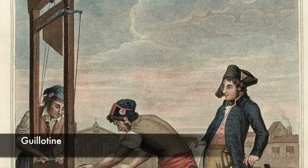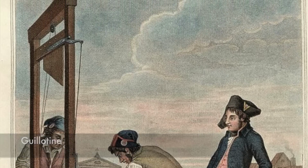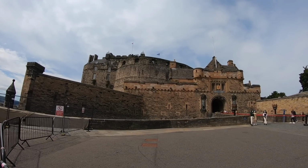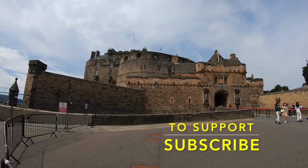Even the French king and queen would suffer at the blade of the guillotine, but what isn't as well known is that in Scotland the device had existed for centuries before and was used. Join us today as we look at the Scottish Maiden.